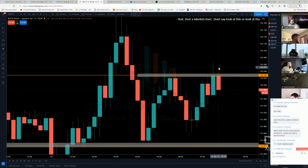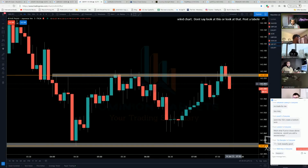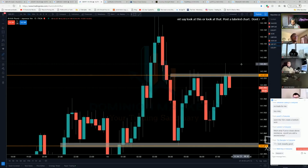But at this point I'd be closing everything, because just by looking at this, I'm not in a trade. Yeah, it just seems like it's coming down. It's below this range now, so that was a no-go. So that was the 5 pip loss? Not bad.